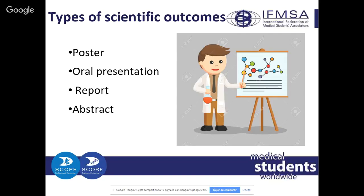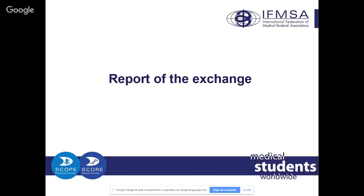So, if possible, use charts, images, and photographs that were collected during your research exchange. Okay, so now regarding the report of the exchange, we are going to talk about how it is done, who are the responsible people, and how you can find them, to improve academic quality within your NMO exchanges program.